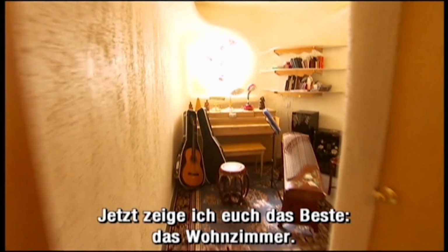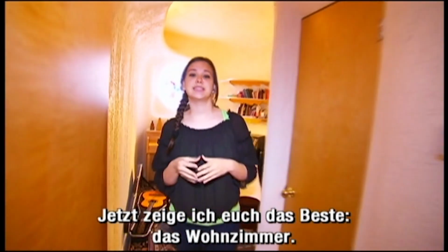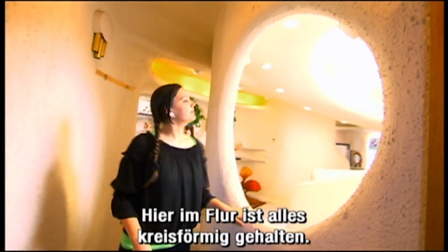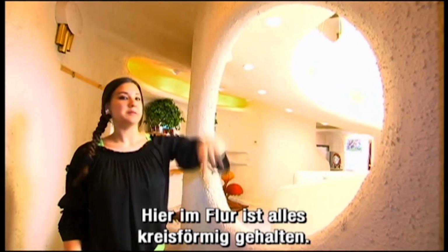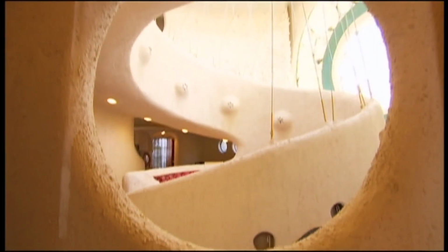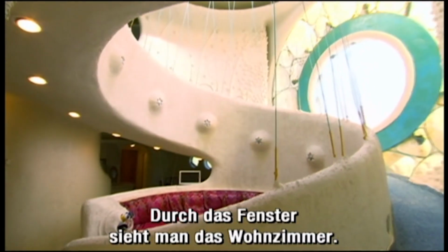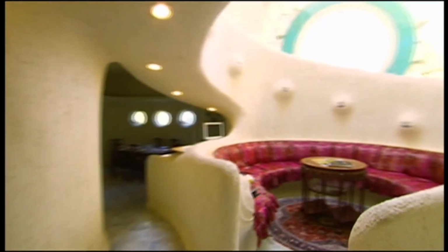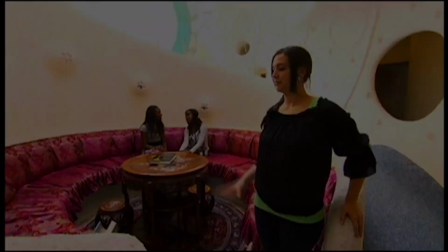Now I'll take you to the greatest part of the house, which is the living room. Here in the hallway, we have a huge circle design. This is a nice window, and it gives you a gateway into the living room. This is the main living room area.